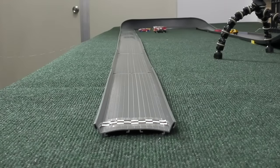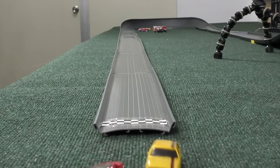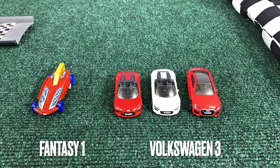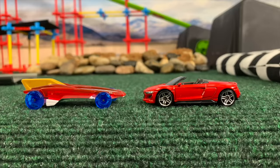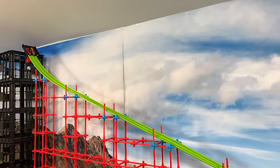What a tough finish. See the replay. Tough on the Golf coming out and into the hairpin. The Audi actually slowed down quite a bit, but the Golf couldn't straighten out, and, well, it was a little pear-shaped for him at the end. Fantasy with 1, Volkswagen 3. Things may even up as we head into the finals. Semifinals has to pass well for the fantasy cars, though.